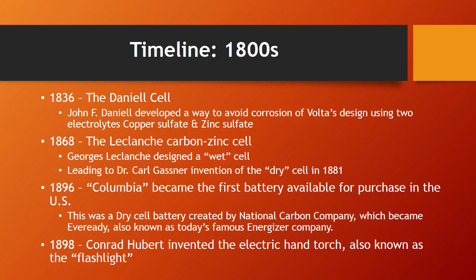Now I'm going to talk a little about the history of batteries in the 1800s. By 1836, the Daniell cell was created by John F. Daniell. He developed a way to avoid corrosion of Volta's design using two electrolytes, copper sulfate and zinc sulfate.